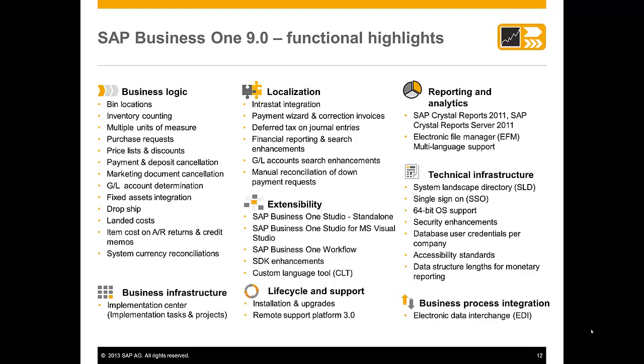The functional highlights, again, we've focused on delivering these key areas that are important to our customers. Many of our thousands of customers around the world sell inventory today. So we've done a lot of work focusing on enhancing that inventory functionality, delivering rich bin location management functionality, inventory counting capabilities, the ability to handle multiple units of measure with conversions, the ability to manage the entire purchasing process, creating and managing multiple price lists and discount structures, and so on.